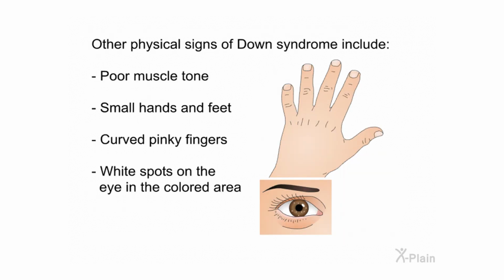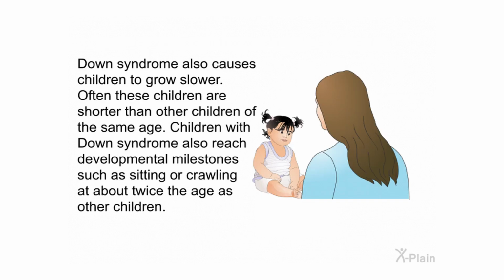Other physical signs of Down syndrome include poor muscle tone, small hands and feet, curved pinky fingers, white spots on the eye in the colored area. Down syndrome also causes children to grow slower. Often these children are shorter than other children of the same age. Children with Down syndrome also reach developmental milestones, such as sitting or crawling, at about twice the age as other children.